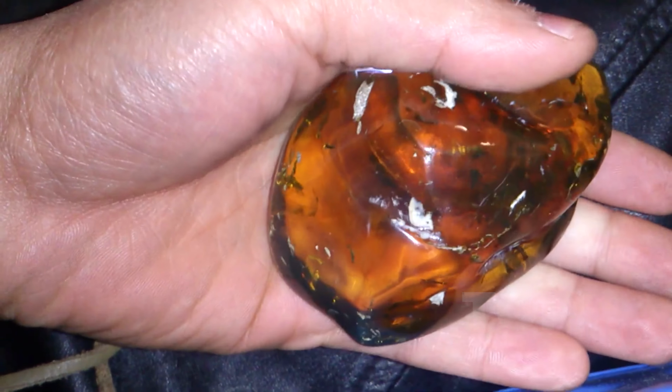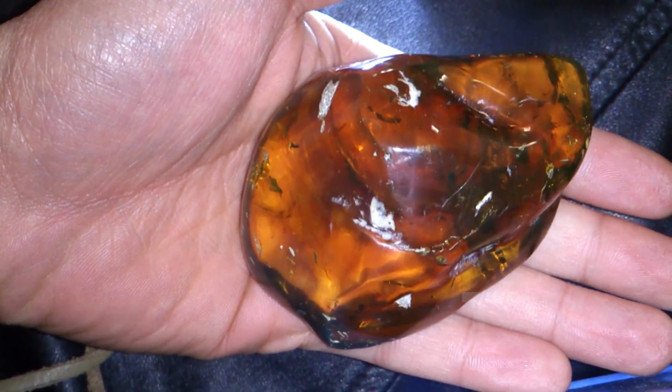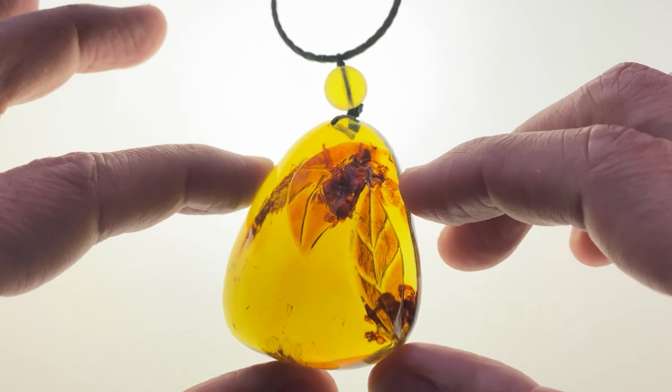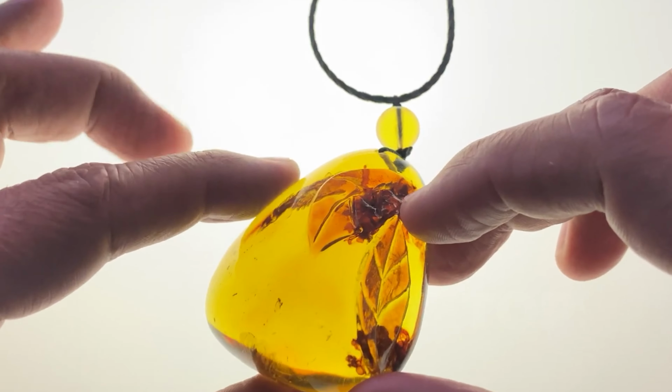Blue amber defies visual logic. It's a gem that changes not with the hand that turns it, but with the sky above it. A stone that glows not for the eye but for the sun.